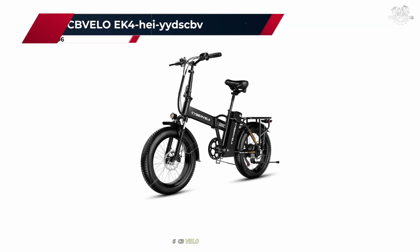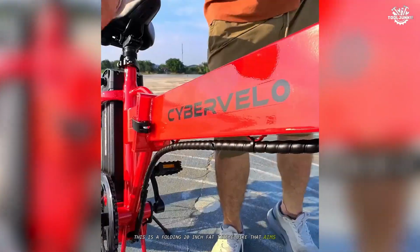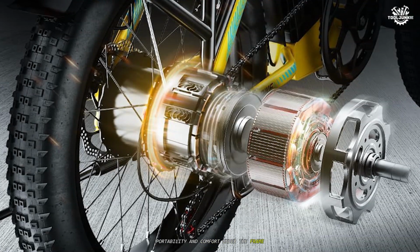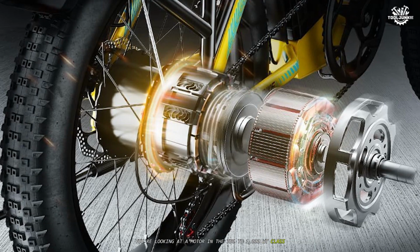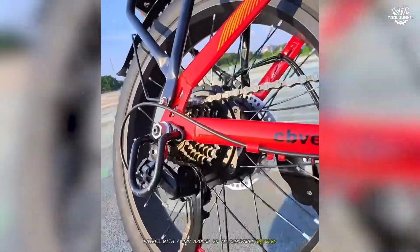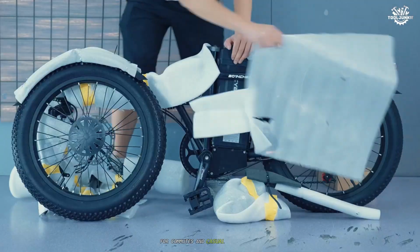6. CBVELO EK4. This is a folding 20-inch fat tire e-bike that aims to blend power, portability, and comfort. Under the frame, you're looking at a motor in the 750 to 1000 watt class, paired with a 48V, around 20 Ah removable battery, which gives it solid acceleration and respectable range for commutes and casual trail riding.